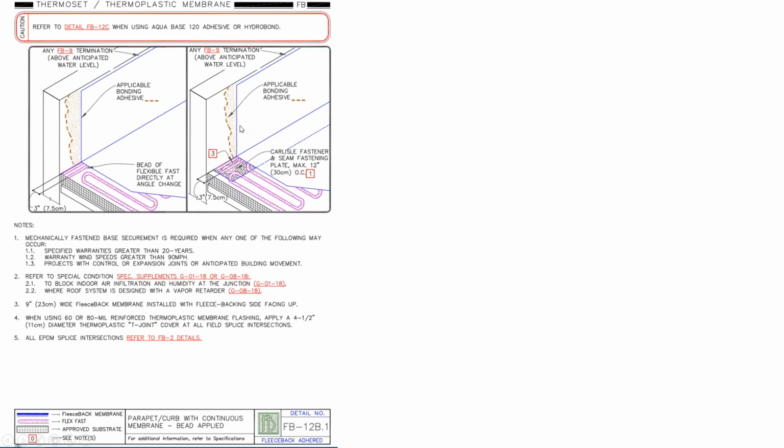But yeah, we're confident that that is not going to pull away from that angle change over time. So that's the concern, is of course that the membrane is going to come loose at the base of that wall over time. But this is a nice method because we're still able to run that sheet solid right through the angle change, and we don't have a seam that we have to address later. And also because we don't have a seam, it's less chance of a leak, of course. So just a very nice method to do that.